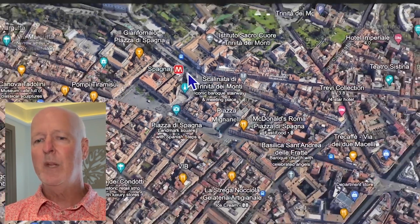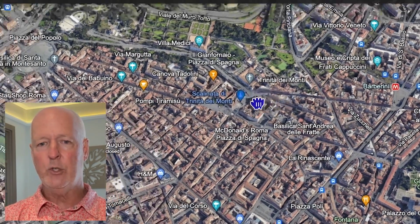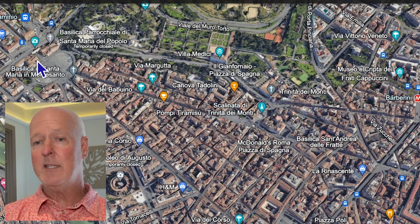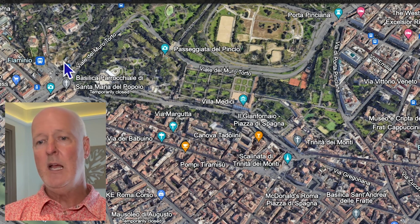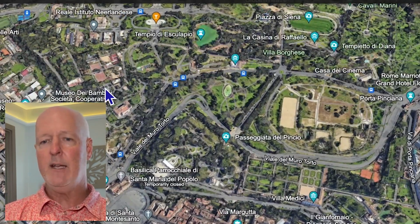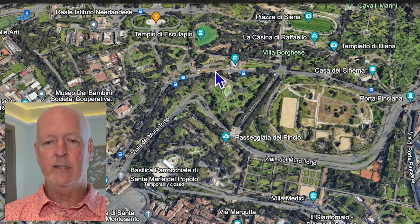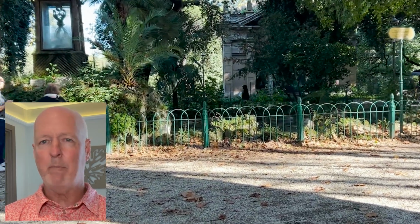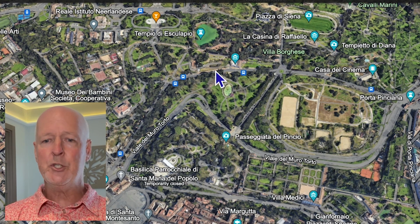Now from there, you can go to two different good locations. From the Spanish Steps, you can head over to the Piazza del Popolo, and from there, there's a little station right here, Flaminio, and then you can go into the Villa Borghese. Villa Borghese is a big park, but what's nice is they have these little bike carts, 2-person carts or 4-person carts, and you can pedal around the park. It's not too expensive. It costs you 10 or 15 euro to rent one.